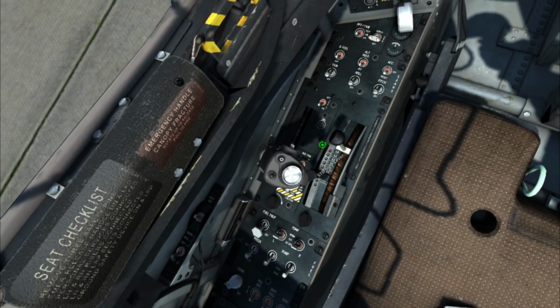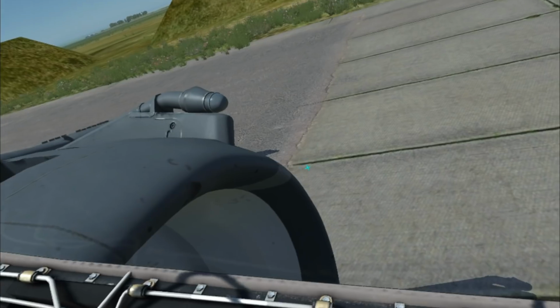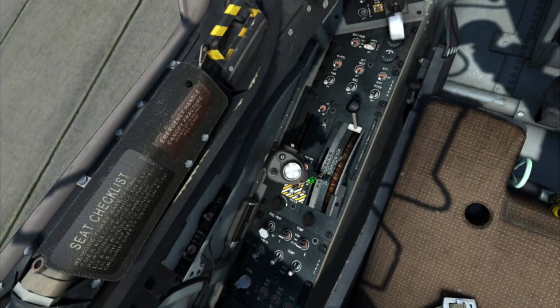I want to play this back and see the external view, see if the nozzles are actually going to move before this thing is powered up.